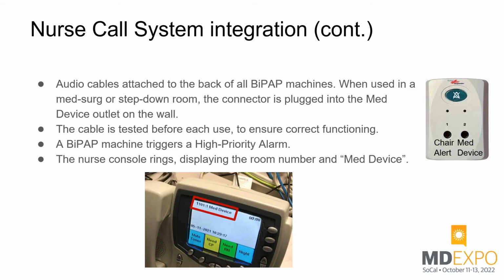secured the cables to all our Bipap machines, so that each Bipap machine now has an audio cable secured to it, so that when used in a med-surg or step-down room, the respiratory therapist would connect the cable into the outlet labeled med device, and perform a functional test to make sure that the circuit is uninterrupted, is functional.